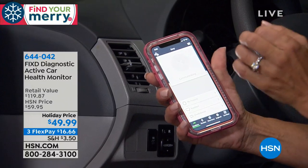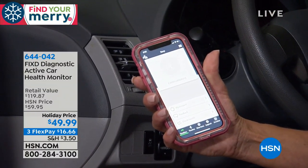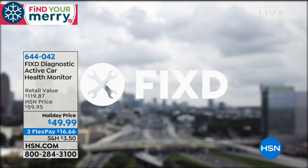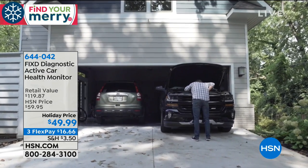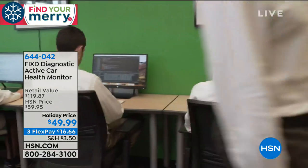So when we go into Stacy's car, we're going to be able to detect the problem, and then we can call a certified mechanic and ask them what's going on. We can ask them, how much is this going to cost for this problem to be fixed? How many times have you been frustrated because you don't know exactly what's going on with that car? Well, guess what?